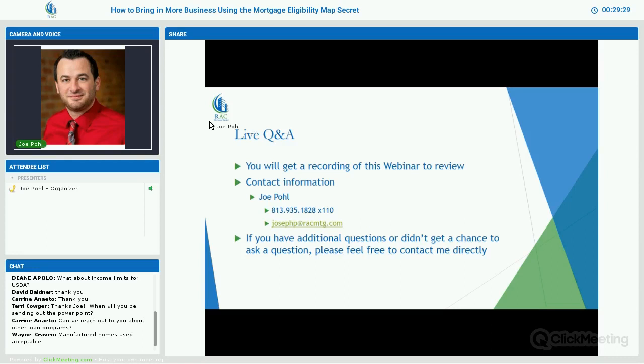Okay, Wayne asked, manufactured homes used acceptable. Okay, so for USDA, they have a pilot program that's going on right now in Louisiana, Ohio, and Texas, where you can finance existing manufactured homes. If you are in that state, I advise you to send me an email, and I'll send you some more information about it. Or you can tell me in the chat box right now to send you more information about it. As for regular USDA manufactured lending, I would recommend new manufactured homes.